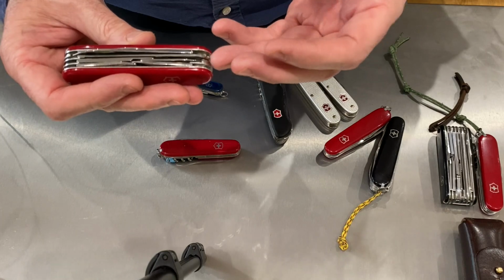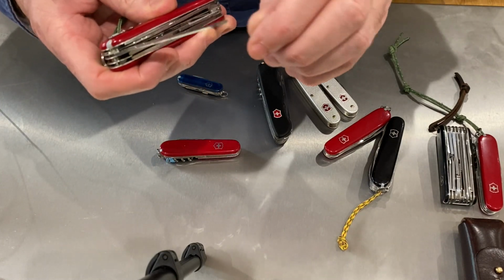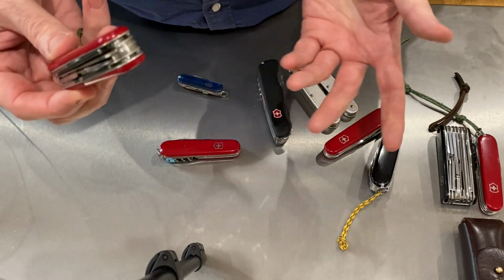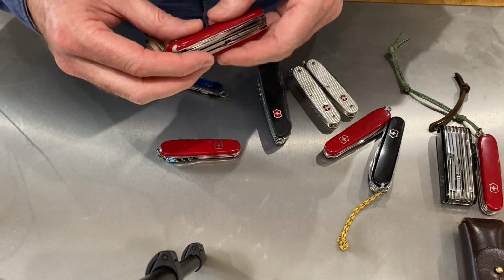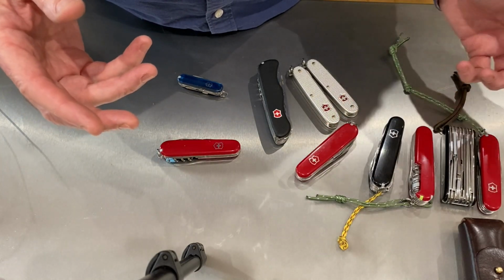It comes with the bonus of having all the tools of the Climber and a saw, which is really nice to have. I don't use it that often. If I go getting hazel wands or something like that, I'll take it with me. Then I used to, where's it gone?